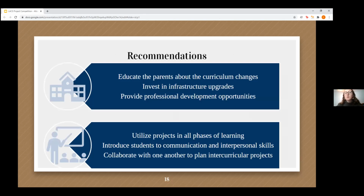Based on our findings, we have identified areas of potential growth to promote the continued success of this initiative by engaging the key stakeholders, including the administration, parents, students, and teachers. For the Alborada administration, we recommended organizing information nights to educate parents about the curriculum changes so they could understand the reasoning behind the change and best support their students.